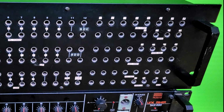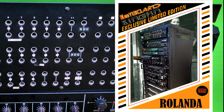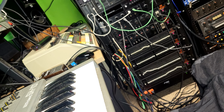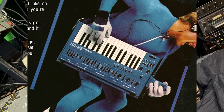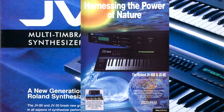You know, I wouldn't be the keyboard kingpin if I didn't make a beat with this thing. So, of course, I ran various things through this, all connected through Roland. For the drums on this beat, I went ahead and used the Roland CR8000. For the sub bass, I used the classic Roland SH-101. And for the pads and the strings and all that, let's talk some shit, guys. I went digital on that and I used the Roland JV-80.